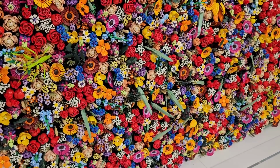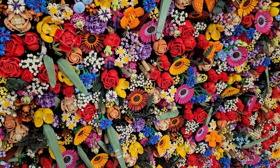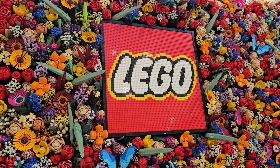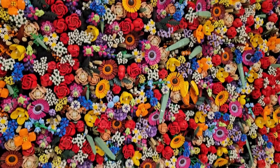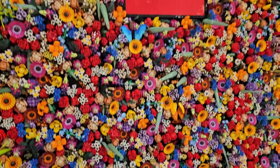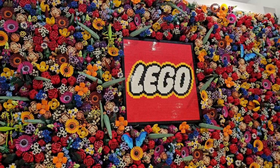They have this flower wall at this LEGO store. This is such a great marketing tactic because a lot of people take their picture with the flower wall as the backdrop, and it's a perfectly placed LEGO logo as well. So it's just a clever marketing tactic and just a beautiful photo op. Look at that, they even have bugs in there. That's amazing. I love this wall, it's beautiful. Think about how many parts are on that wall.